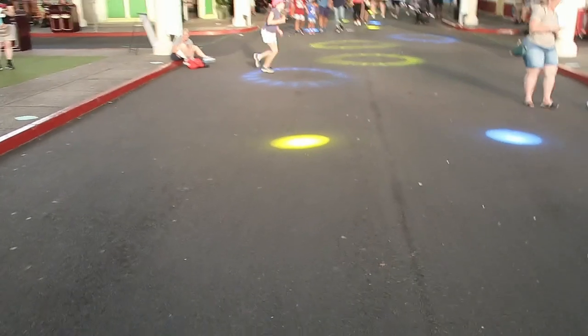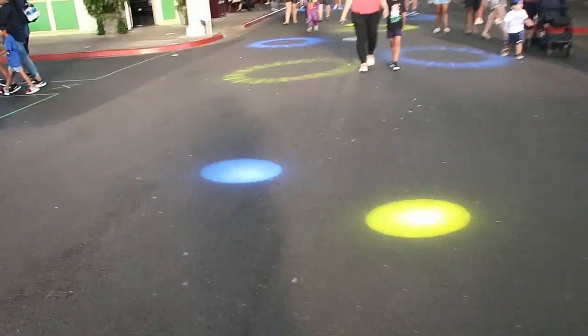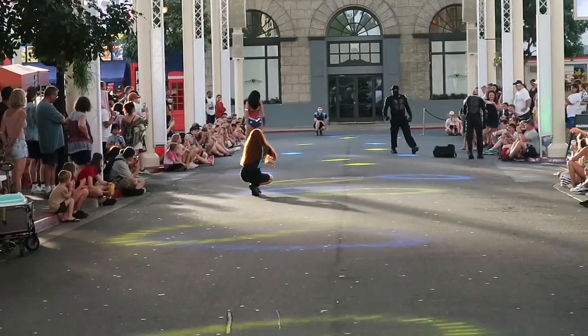Okay, so I'm gonna walk down here Main Street, but we are starting to see some lights starting up. I'm trying hard not to walk into little children, but sometimes it's hard. Okay, let's see what else we can see. So we got Wonder Woman up there, so I think there's a show going on. Let's see if we can run up and catch up to it.